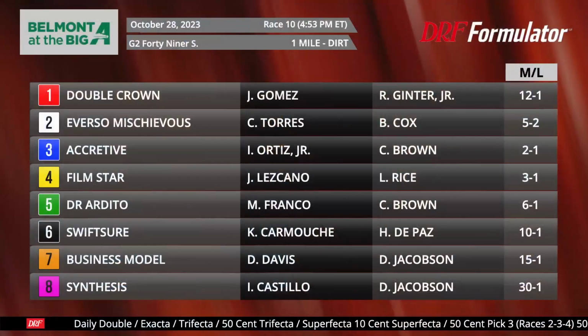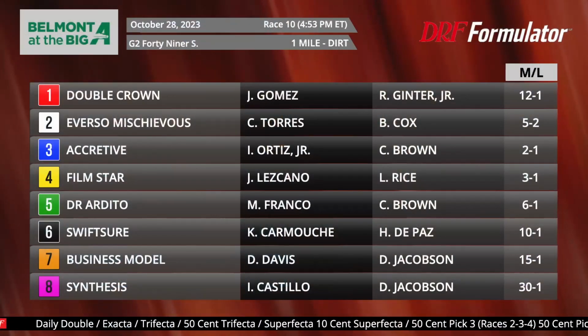Race 10 is the Grade 2 49er Stakes, a new stakes race. I think this one used to be known as the Kelso, but dubbed the 49er this year, going a one-turn mile on the Aqueduct main track. Let's throw up the field of 8 runners for this race, Craig, and it's a pretty nice Grade 2 field.